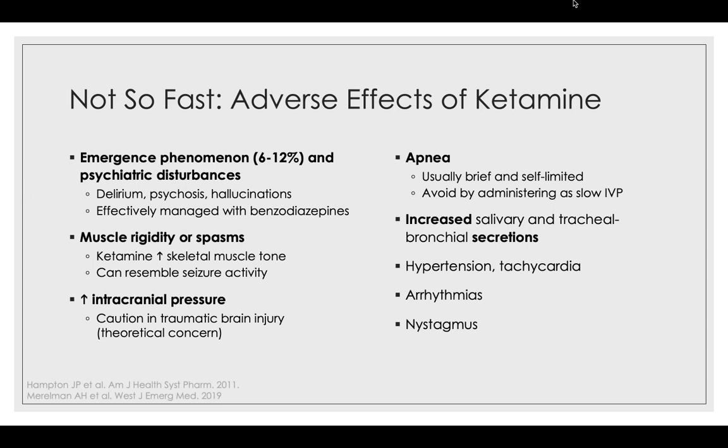But the key thing to note is that it's fairly easy to manage this emergence phenomenon with the use of a benzodiazepine like midazolam. Some providers will actually order a benzodiazepine at the same time as ketamine to help proactively prevent the emergence phenomenon. Ketamine can also cause muscle rigidity. This can look like seizures, but just be aware that it's likely just a side effect of ketamine. If it is problematic, this side effect can also be treated with a low dose of a benzodiazepine.